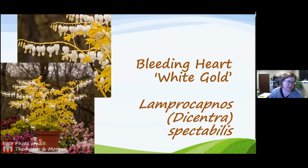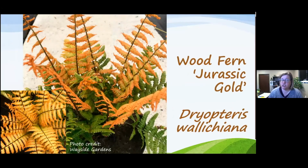This one picture happens to be from Thompson & Morgan, which is out of England. They don't really ship over here, but they have a really good catalog. And sometimes they'll ship seeds over to us. This is wood fern. I have never seen wood fern with this kind of foliage coloring on it. It's called Jurassic Gold. It requires the shade. It's also disease and pest resistant. It's also resistant to deer. But the spring foliage comes out as this orangey yellow and turns green as it ages a little bit.